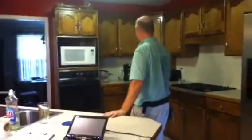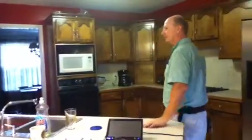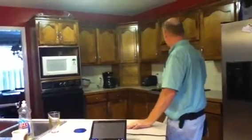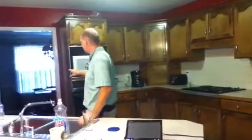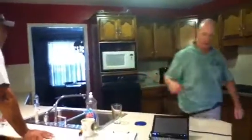And the cooktop works fine. It's a downdraft system. Downdraft vents to the deck area. So it is vented to the outside? It is vented to the outside. Okay. Refrigerator's fine. I don't have any issues in the dining room. The family room is working.